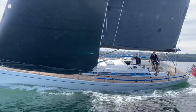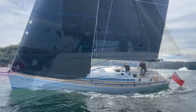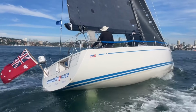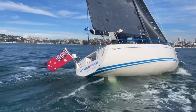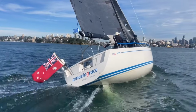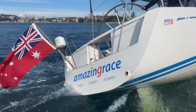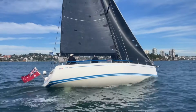It's been quite a light to medium day, probably 10 to 15 knots out of the west. Amazingrace was moving really well uphill. She has a full suite of North 3DI upwind sails. This is a 2019 masthead A1 spinnaker, an S2 masthead 2019, and then a spare A1 VMG kite from 2005. She also has a storm jib and staysail.